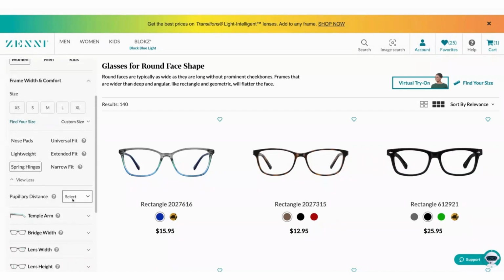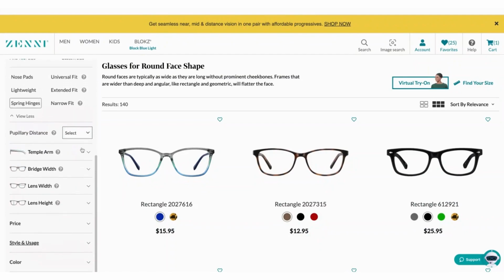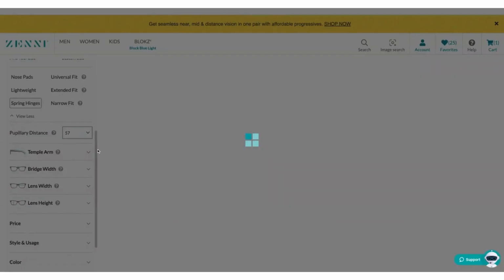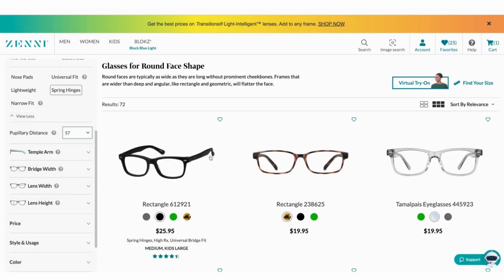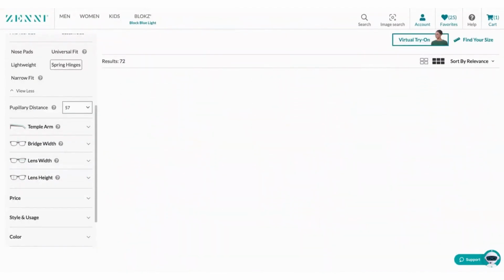So what's the pupillary distance? It's the distance between this pupil to this pupil, and you need to know that when you're ordering glasses online. What I like about Zenny is that you can narrow down your glasses search by pupillary distance so that you will only see the ones that will work for your eyes. Then you won't fall in love with frames that won't work for you. Don't you wish you could do that with relationships?